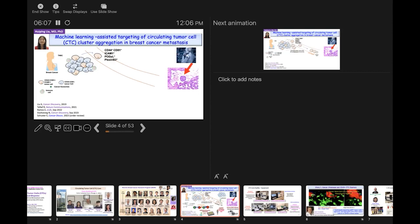So the basic discovery, I just want to summarize. We identified many of the surface proteins, including CD44, a cancer stem cell marker, and CD81, a partner of CD44. Also ICAM-1 later on mediates the circulating tumor cell cluster formation, and PLXNB1 is a chemo resistance related molecule, also upregulated in CTCs and CTC clusters.